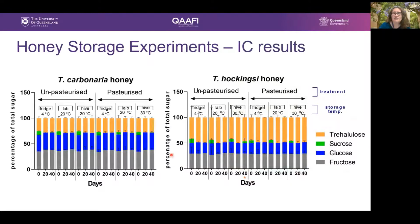And you can see here, this was very fresh honey, so there was still a little bit of sucrose at time 0. But in all cases, for all temperatures, the sucrose was converted to trehalulose, particularly for Hockingsi, and a little bit maybe to some of the monosaccharides in the Carbonaria species. So comparing pasteurized and unpasteurized treatments, there was no significant difference between the groups. So this suggests that the conversion of sucrose to trehalulose is unlikely due to bacteria.